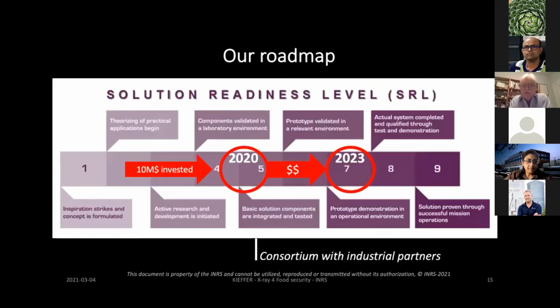So we are still a bit far from a real machine in terms of solution readiness level, not technical or technology readiness level, but solution, because we try to provide a solution for the real farm and people in Saskatchewan. We are somewhere where we have been able to integrate and test the basic solution with the component, something between 4 and around 5. It took a lot of effort and a lot of investment to come to this solution. What I would like to continue, it's really to go to the prototype demonstration, and really in some experimental farm, as an example.